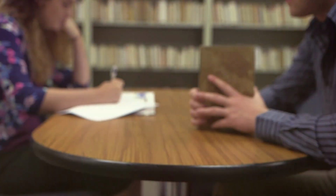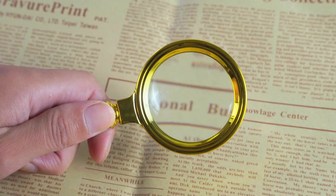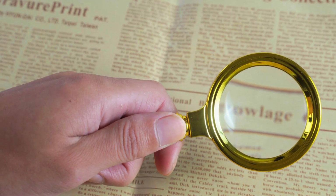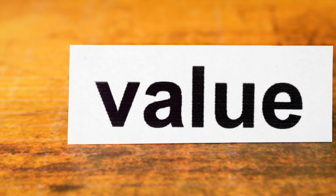Now let's talk about value. Not all books are created equal. Some carry a higher value, like first editions or signed copies. Understanding the worth of these books can be a game changer in your book collecting journey. Imagine stumbling upon a first edition signed copy of a book by your favorite author. It's like finding a treasure in a sea of words.